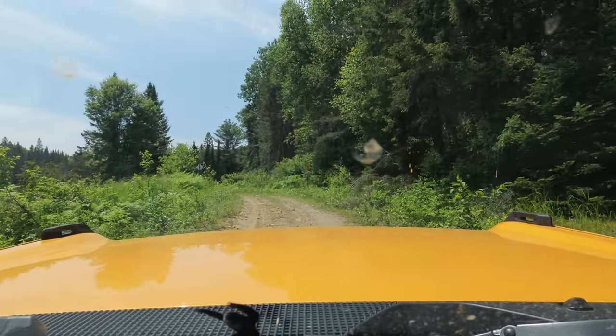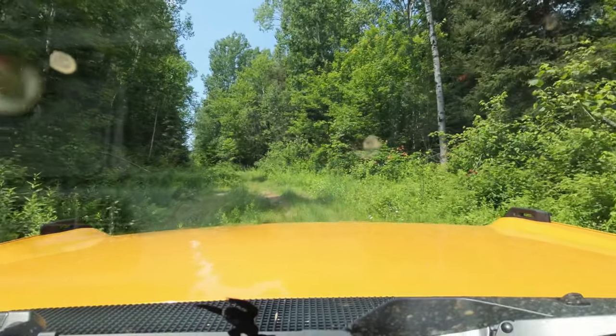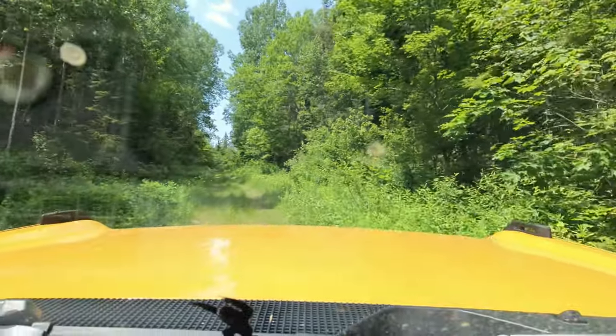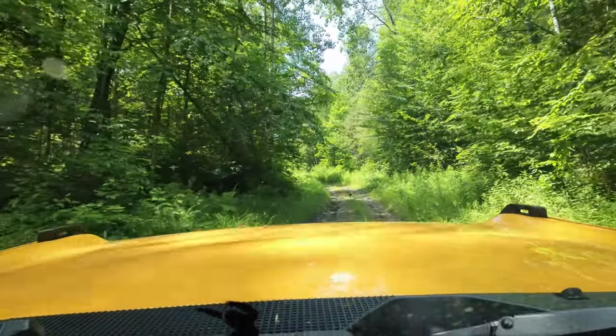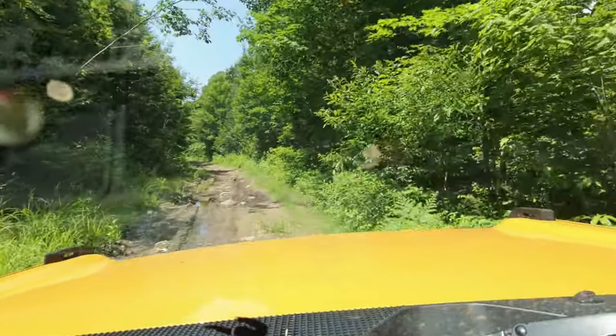Onto some grassy two-track, and I disconnect the sway bar again, just for a steadier ride. It's definitely less travel down here, and still mucky and wet in a lot of the areas.